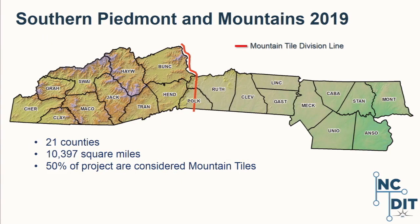So currently we're in the middle of acquisition season for our Southern Piedmont Mountains project here. It's 21 counties in the southwest of the state, extending east of Charlotte all the way out to Murphy and Cherokee County. The difficulty of this project area is 50% of these tiles are considered mountain tiles, so we have increased specifications for flight line, 3D flight planning, and sun angle, where they can only collect when it's a 38-degree sun angle. And there's a lot of different requirements for snow cover and flood gauges being within the banks and that kind of thing as well.